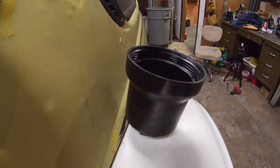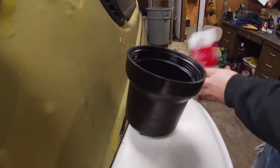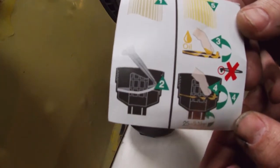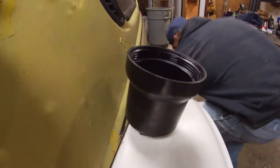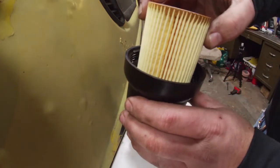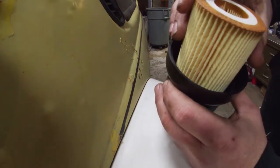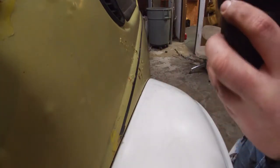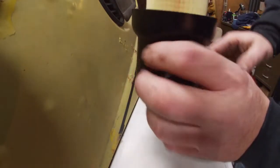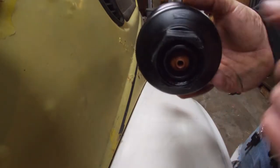Now we're gonna take the filter, canister filter, I think whatever it is called. See, instructions. And we're just gonna slide it in. Oh, just slide it in. There you go. Then you stick it back in, screw it in, and then put your little tray tab back in. You're good to go.